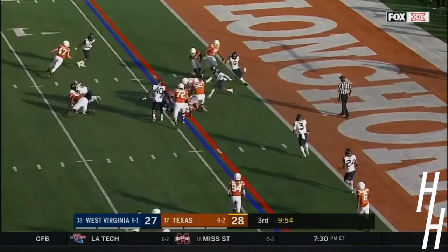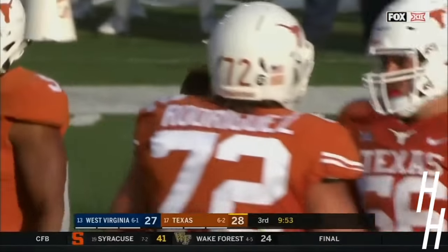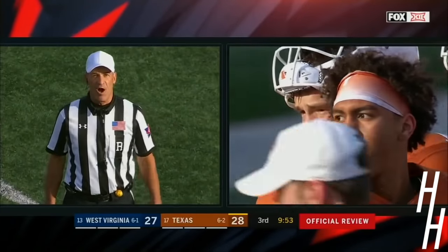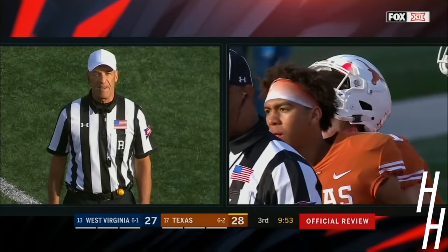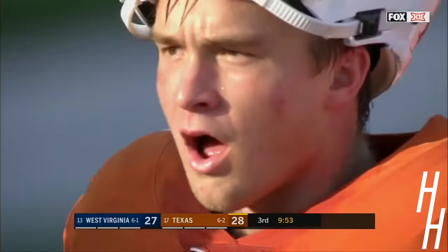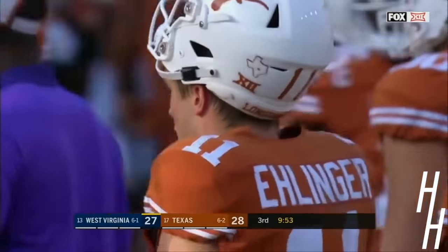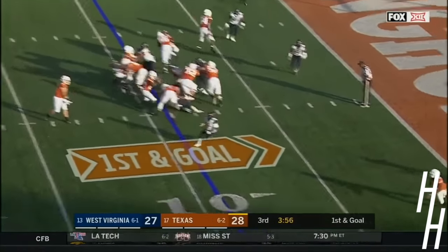Ellinger runs it, looking for the first, and he has it. His helmet comes off. After reviewing the play, the runner's helmet came off prior to making the line of the game. The ball is dead immediately at that point. Therefore, it will be first down, West Virginia. Wow, big stand for the Mountaineers. And they can't believe it in Austin. If Shaka Smart needs a rebounder, number 84 can help him out.